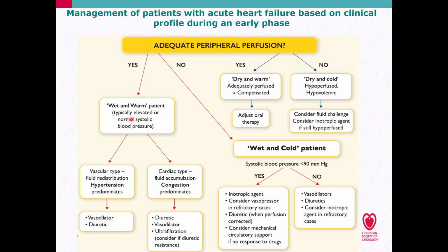On the other hand, if they're wet and cold, the most difficult cases, patients with very high mortality, depending on whether the blood pressure is below 90, inotropes are indicated, vasopressors perhaps, diuretics, and consider mechanical support. I will come to the part about mechanical support later. What can you consider in these most of the time crash and burn patients? If the blood pressure is above 90, then low-dose vasodilators, diuretics, and perhaps inotropy if they're refractory.